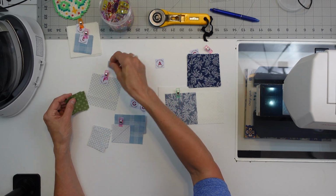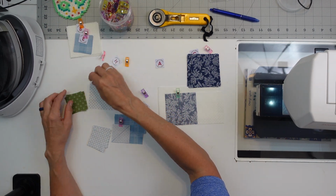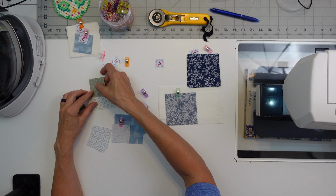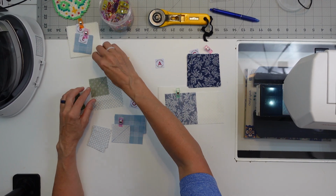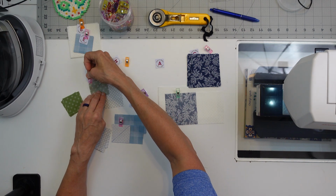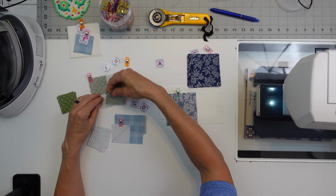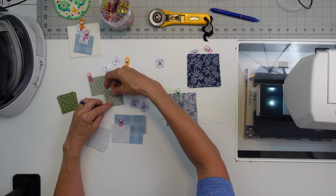And for my F and my H, I'm going to put these in opposite corners. So that line is going to be cutting off our corners. So I'm going to put 2 of these on and do 2 at a time.